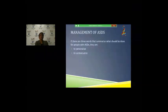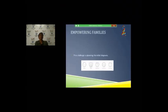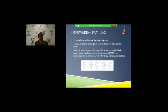If there are three words that summarize what should be done for people with ASD, it's personalize the behavioral therapy, contextualize it, and empower the families. And empowering the families, I think, is the most important thing. Nowadays if you tell a family that your child has autism, it's not like they ask you what that is. They already know everything about it. They've read about it. They're already coming in thinking that my child has autism.